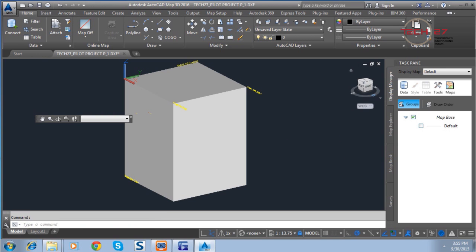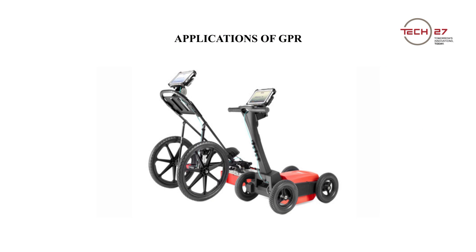Applications of ground-penetrating radar technology. We at Tech27 Systems have seen tremendous progress in the development of theory, technique, technology, and range of applications for GPR, which has also become a valuable method utilized by a variety of scientists, researchers, engineers, consultants, and students from many disciplines.